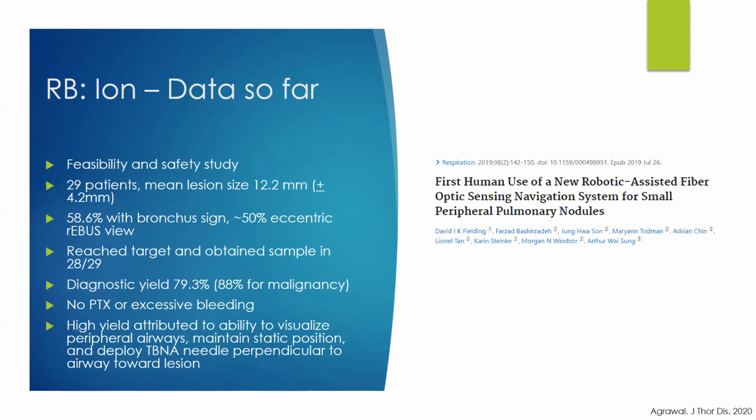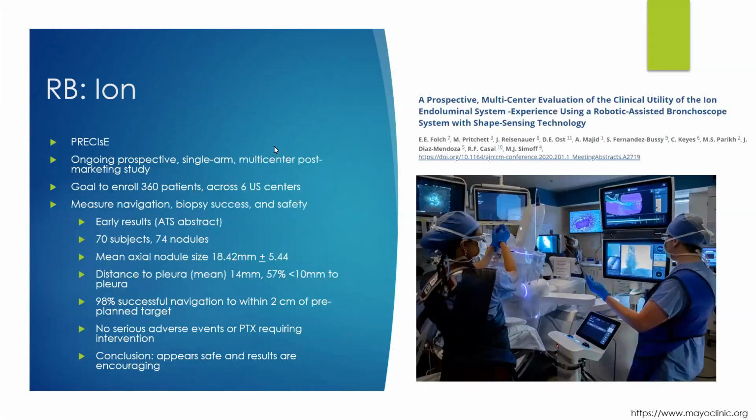And what they attributed the increased diagnostic yield to was both the ability to visualize the peripheral airways, to be able to lock the catheter in place, and then the fact that the needle could be deployed perpendicular to the airway toward the lesion. There's an ongoing trial right now called the PRECISE trial. It's a prospective single-arm but multi-center study. There's 6 institutions across the United States that are participating. Their goal is to enroll 360 patients. They're measuring navigation, biopsy success, and safety.